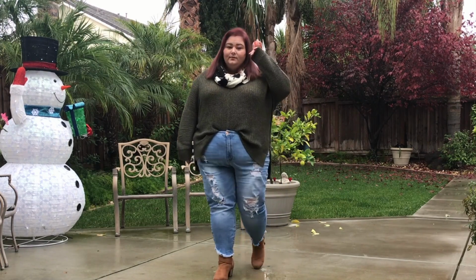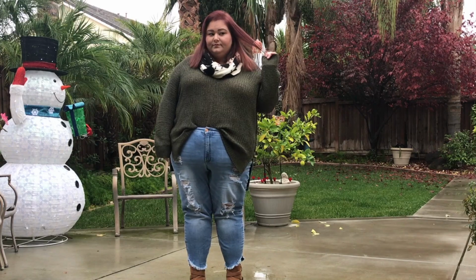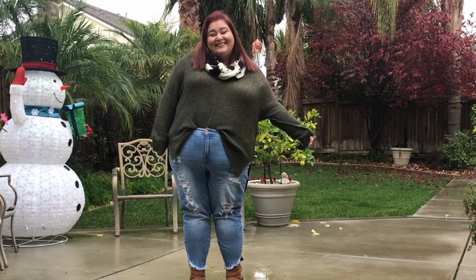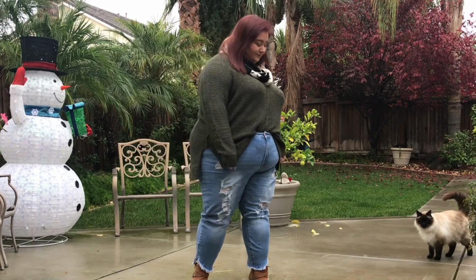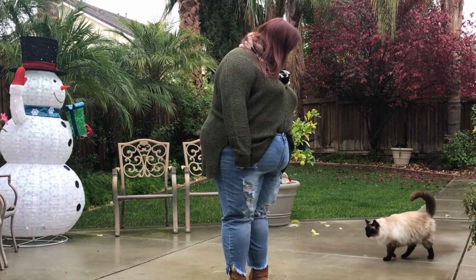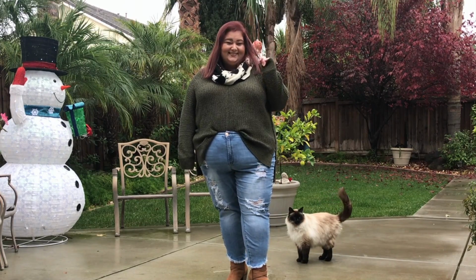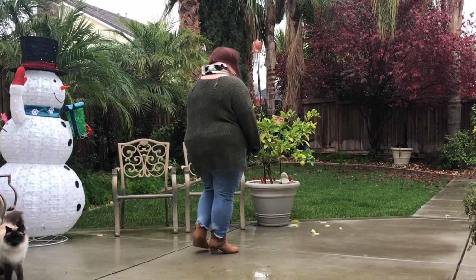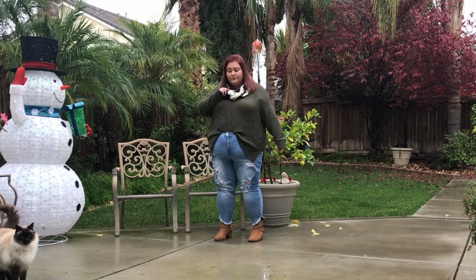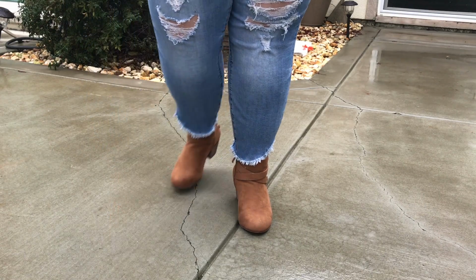I don't know if I'm gonna wear these for Christmas or for New Year's maybe, but I feel like they need to be worn to something because they're just so cute. They're really nice, really formal. Again, a nice brunch type shoe, wine tasting type shoe. I paired them with that olive green sweater and some really distressed jeans. I feel like they really pull it together because chestnut's very much a neutral color and it works with a lot of other jewel tones.